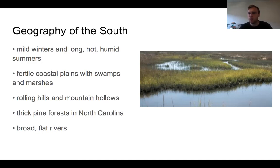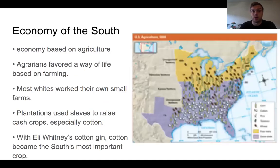And the big thing, and this is going to be important when we talk about transportation and the economy, they had really broad, wide, flat rivers, right? That's going to be important because it's going to make it really easy to travel by river in the South, right? Because they're not going to get too narrow. It's not going to be tough to travel on. So the amount of rivers in the South is going to be really important. If we move to the economy, the South was mainly based on agriculture, or farming, right?